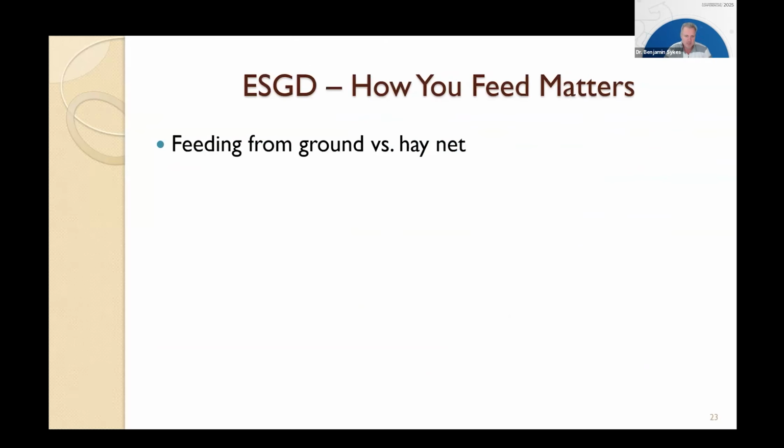There's also some evidence, it's weak evidence, but it's there, that suggests that horses that are eating from ground level chew twice as much as if they're eating from shoulder height. So just taking the same hay and putting it down on the ground has some real potential benefits for gastric health. And I think there was a conversation about that earlier in terms of biomechanical stuff as well.